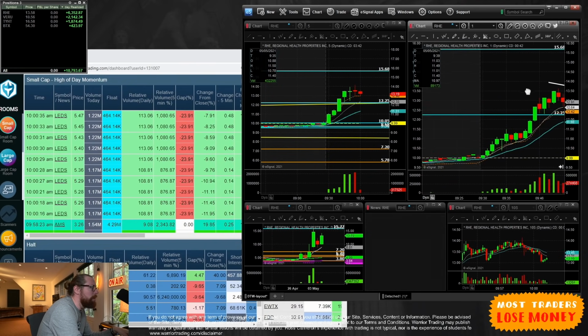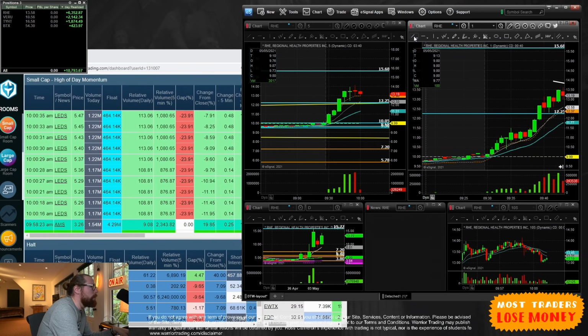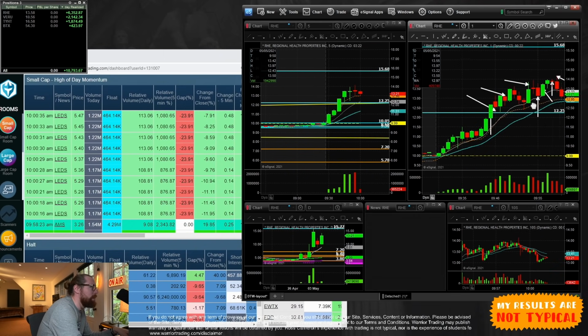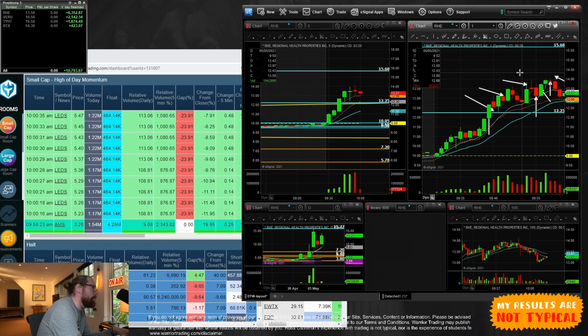So where I made the majority of my gains on this was on resumption from this halt. Halted up at 1267, I wasn't in it. It opened, it dipped, I bought the dip, and we got that rip there up to 13, then a 1 minute pullback and a squeeze up to 1350, and then up to 1364. That was where I made the bulk of my money. When I got back in here, I took the $2,000 loss, then got back in, made back 2,000.